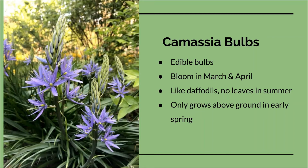But they flower first, and then their leaves stick around so they can photosynthesize. They put all that sugar and energy into their roots so they can grow more tubers, and those tubers are going to grow all summer underground and all winter as well. They only come up out of the ground in early spring. So it's nice to enjoy them.